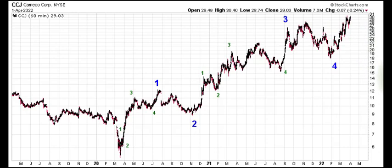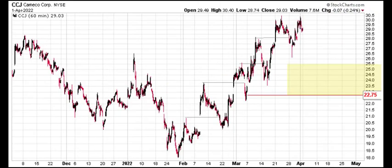On a larger time frame, we're bullish either way, but obviously you're not going to want to buy if this thing is just completing and getting ready to correct. So let's continue to zoom in and look at the 2022 up leg. Unfortunately, this is a little bit tricky.